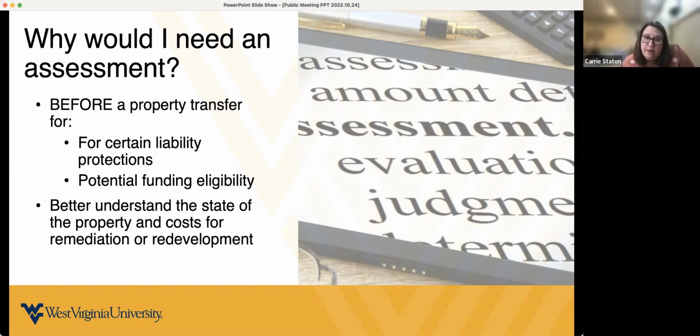It also helps to give you a better understanding of the state of a property and what the cost might be for remediation or redevelopment, so that you know what you're getting into either before taking on a property at all or before entering into a redevelopment process.